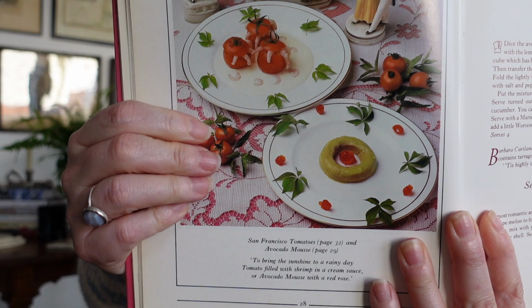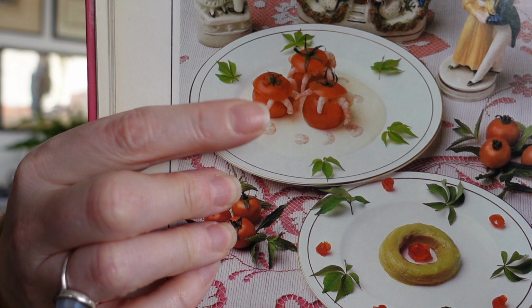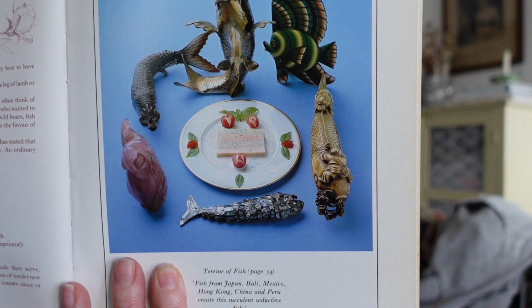The recipes, I was a bit disappointed actually, because the recipes are very, I don't know, I suppose fine dining. I'm probably not going to go to a lot of effort to come out with something that looks like this. That's just not going to satisfy me at all. And actually, that just looks like a tomato stuffed with prawns and a bit of fancy sauce. So I'm sure they are all lovely, but I probably won't. But it is really interesting to read through, and here we've got a tureen of fish. I'm not doing that.